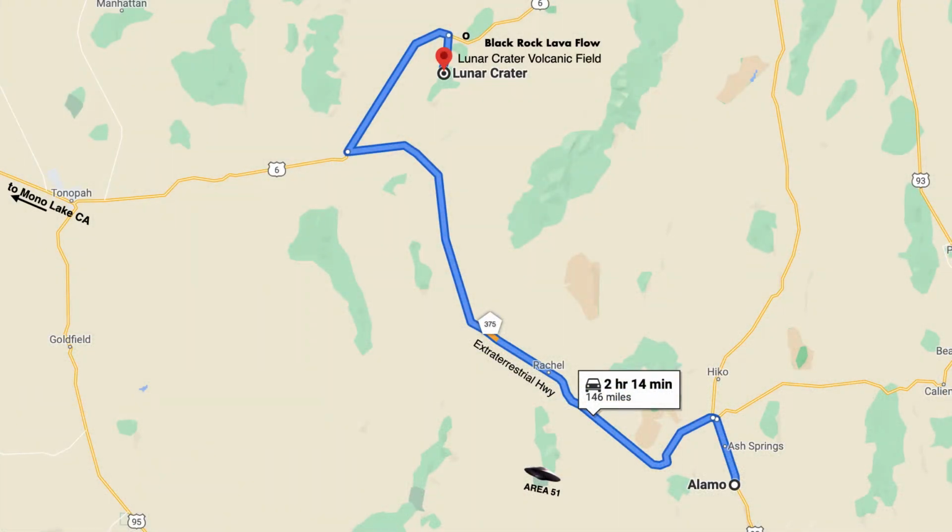We leave the Alamo, Nevada area, where we visited some sites of the Alamo Impact event, and we drive north on the extraterrestrial highway, Highway 375. We go past Area 51. Then we head through Rachel, Nevada, where there may or may not be gas. We continue north up to the Lunar Crater Volcanic Field, where we'll see some sights, including the Lunar Crater, the Easy Chair Crater, and the Black Rock Lava Flow. This drive will take a little more than 2 hours.